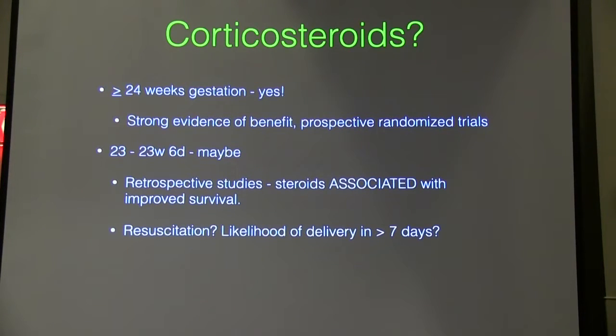Now, there is quite a bit of retrospective data to suggest that when steroids are administered at 23 weeks, you get those on board, the baby's chance of survival is higher. The problem with retrospective studies is that there may be other clinical variables that influence the ultimate outcome also. So when a patient comes in, we don't give steroids to every single patient at 23 weeks gestation.